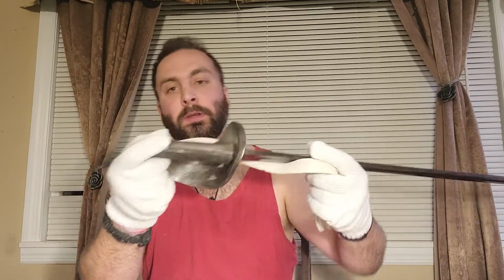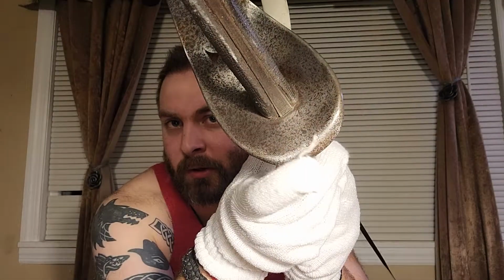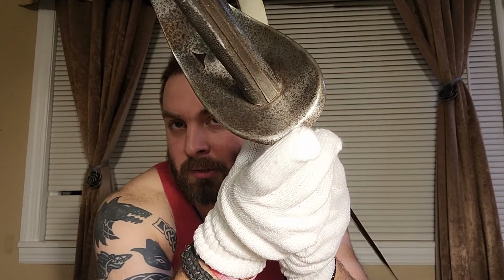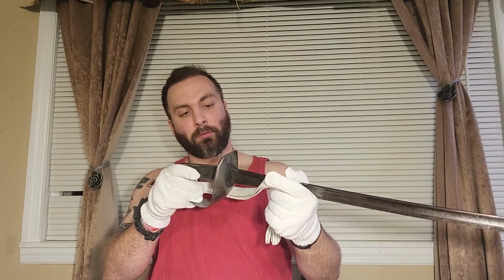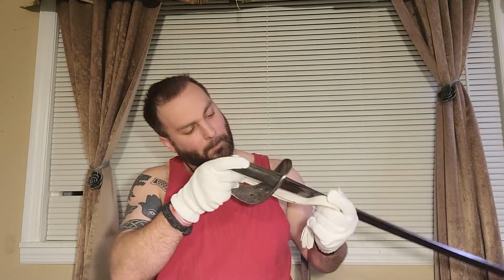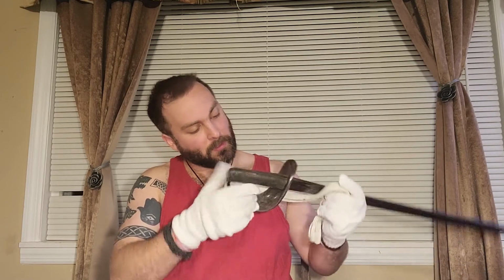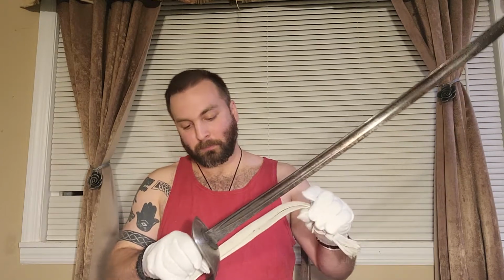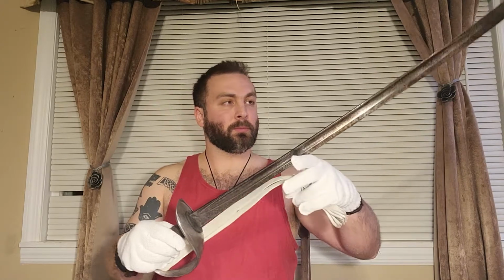It features 5D on the guard there, denoting 5th Dragoon Guard, and it has, I don't know, a rack number or an assignment number of 300. Had some other numbers here which are crossed out, which are kind of hard to read, as well as its other regimental and assignment markings.